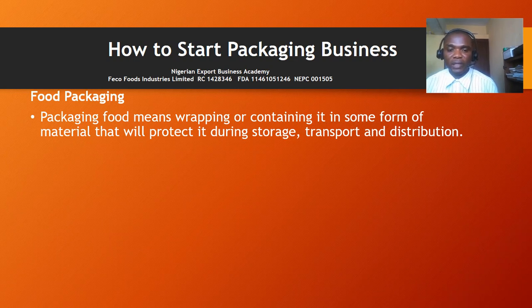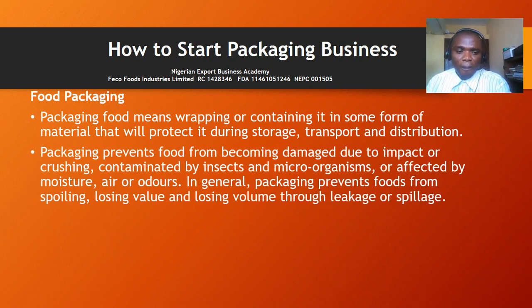Food packaging means wrapping or containing a food item in some form of material that will protect it during storage, transportation, and distribution. Packaging prevents food from becoming damaged due to impact or crushing, or contaminated by insects. So our aim is to package the products in such a way that we can safely ship them outside the country to our clients over there.